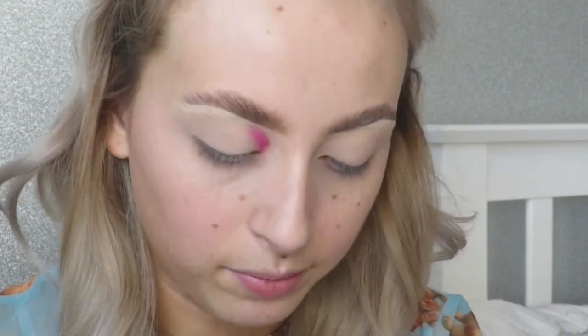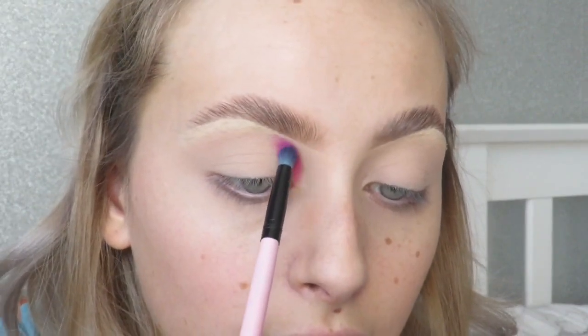So first off, I'm going to start with this pink shade from the Alexis Stone palette. These palettes have similar shades to the ones I'm going to be using today, but I'm just going to mix in and out. I'm going to take that on a little brush. I need to get a smaller brush really. Just pack it in the inner corner and build up that colour.